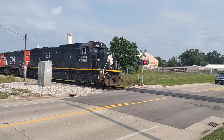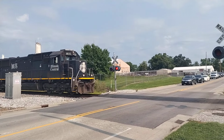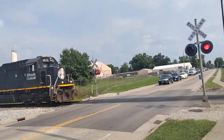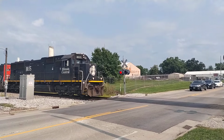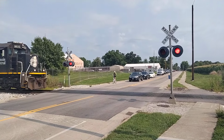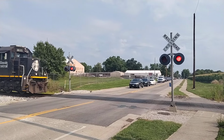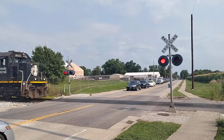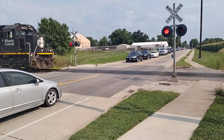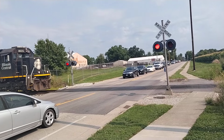Well, no one's going because the train's sitting right there. If he moves back more, then we can go. Oh, don't you dare. Don't you dare, sir. Watch this. Let's see if we can catch some idiots. This is real smart.